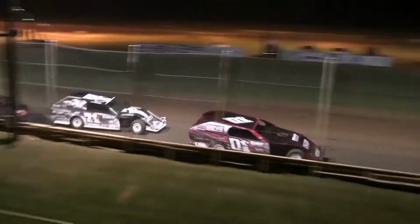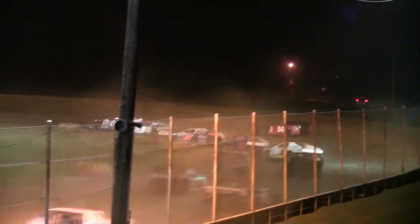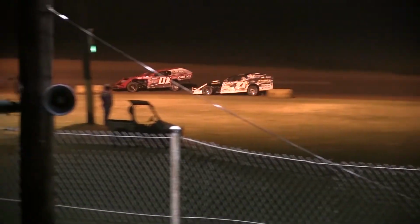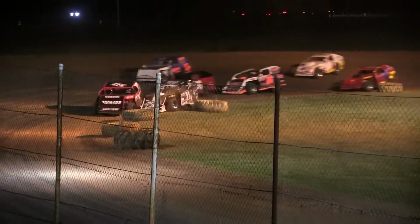Off of 4. Armstrong flexing his muscles into 1. The Rains County Rocket will throw his hat into the ring here. Here comes Kevin Cestera out of Emory, Texas. He'll pull to the inside nearly, the 0-1 of Armstrong for the race lead. Armstrong feels the pressure now. Here comes Kevin Cestera. They'll make contact. Contact for the race lead.